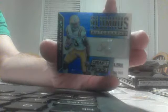Yes, we did. We have an alumnus autograph. What parallel is it? I'm not sure, but it is a one-of-one alumnus auto of Odell Beckham Jr. Check that out. Oh my goodness. And that is a one-of-one. I'll start off by getting a sleeve for this and I'll put it in a magnetic later. Absolutely want to be as careful with this as possible.